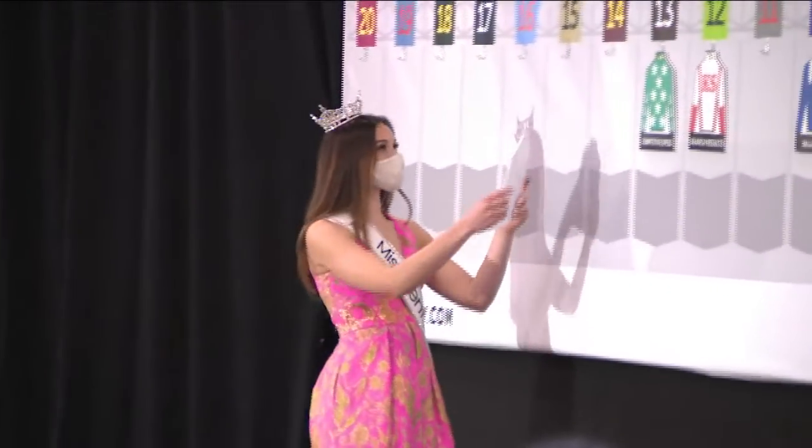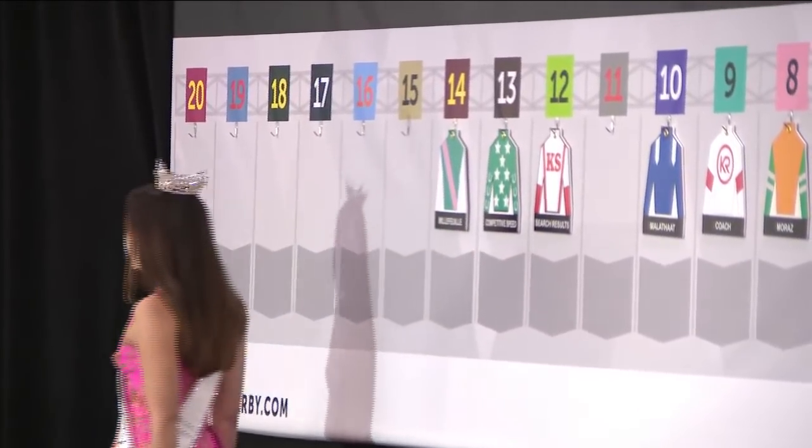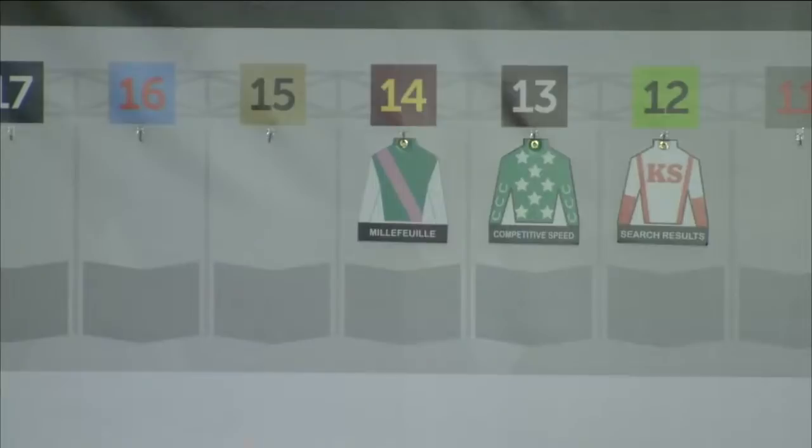Number 14. 14, Millefeuille, Joel Rosario. Post 14 is a French word for a type of dessert pastry. Juddmonte Farm homebred. They will also start Mandaloun in Saturday's Kentucky Derby. Hall of Fame trainer Bill Mott was the all-time leading trainer at Churchill Downs for more than 31 years and is seeking his first Kentucky Oaks. Millefeuille, 14.